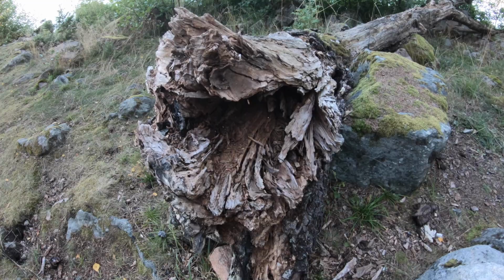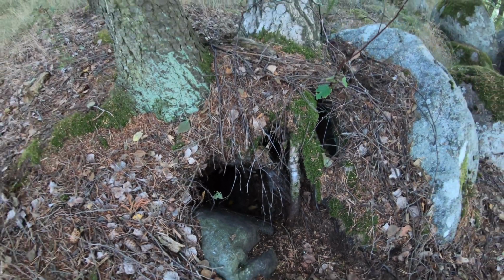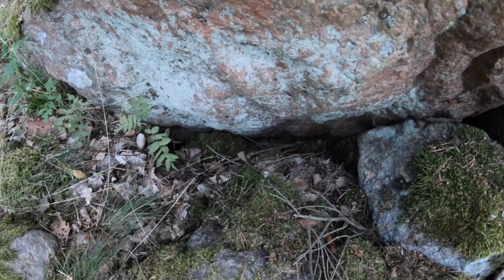Wait, what was that? I heard something. Could it be here? Or here? Maybe it was in here, by the rocks. Nah, it's probably just the badger I met on the way here. He's all right. Never mind him.